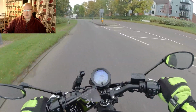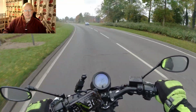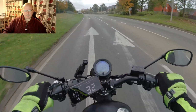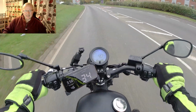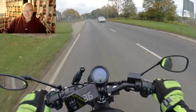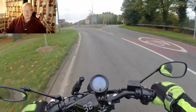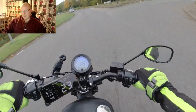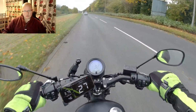Length is fairly long, so it's 2.14 metres long. Width is 780mm. Height is 1,100. That's probably to the mirrors. Ground clearance is 150mm, and the unladen weight is 144 kilograms. That's a little bit heavier than some of the other cruisers, but not quite as heavy as the Superlight. Seat height is 715mm. That's quite low for a 125cc, so for the shorter rider that would be good.